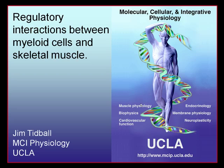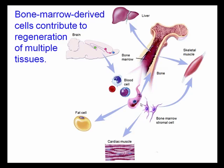What I'd like to present to you today is some information concerning another way that bone can communicate with skeletal muscle, and that's via bone-marrow-derived cells that can exit the bone marrow and contribute to muscle regeneration following injury and disease through several mechanisms. I'd like to give you an overview of the type of bone-marrow-derived cells that can contribute to muscle regeneration, and then provide some evidence about the different mechanisms through which they can act.